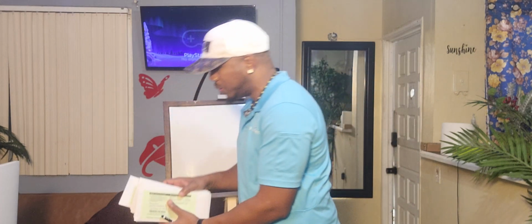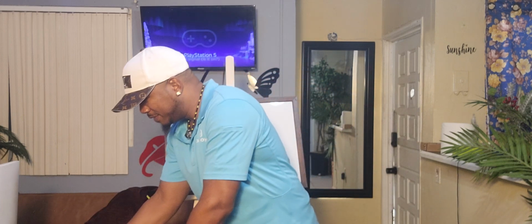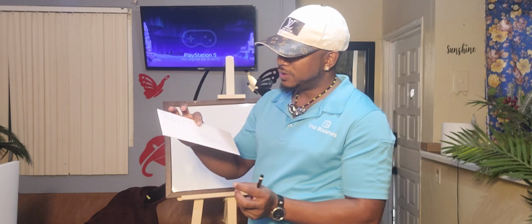This is just a part of one person's credit. These are all the letters that we have to send out to do the repair. That's just one part. I haven't even put these in envelopes yet. These are other letters for the same person, right? I'm going to break it down to you. For each letter that is sent off, you have to send it off a specific way. You see how it's set up?